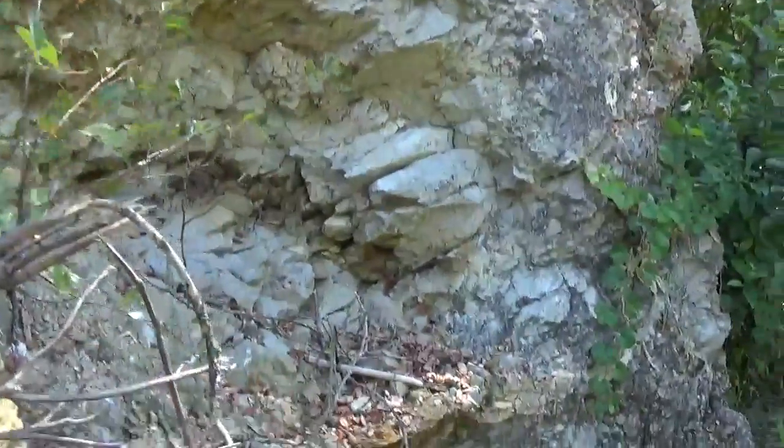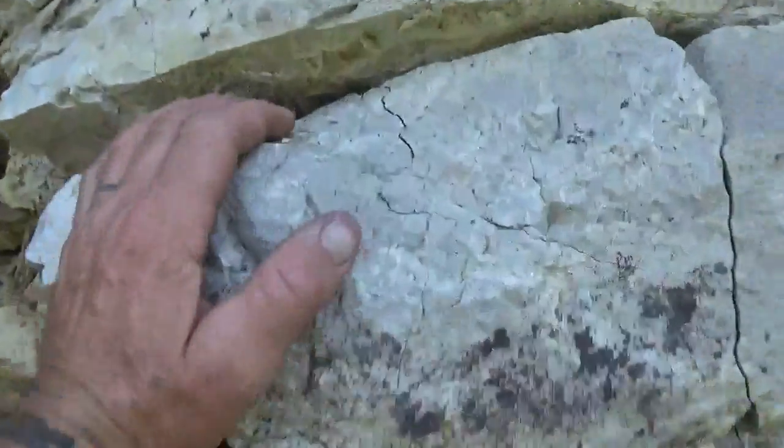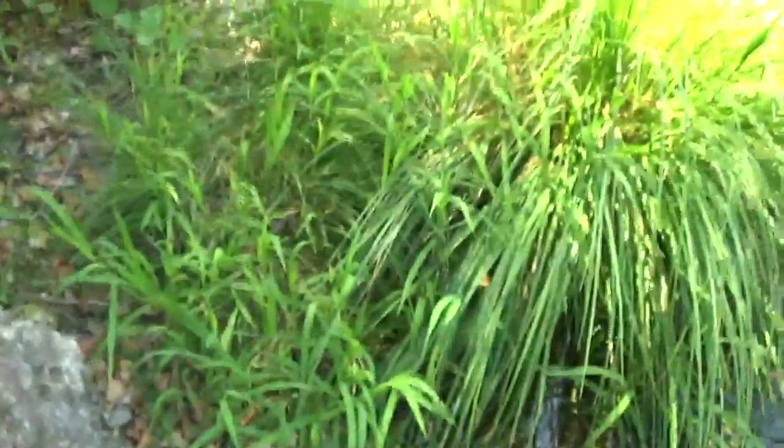This is all compressed volcanic ash, a type of tufa. You can see that, that's what I was talking about. They can kind of come in layers and get compacted, but it's just rock. Just rock. Okay.